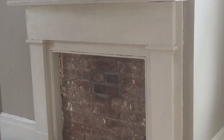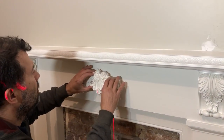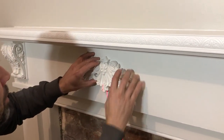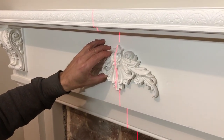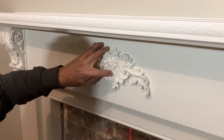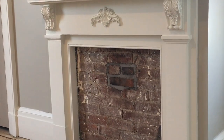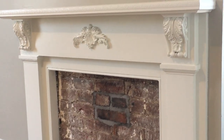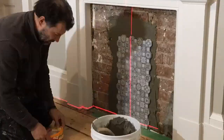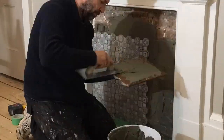After giving it a first coat of paint, we started adding little detail that really brought back some of those historic characteristics. Adding simple details like this is one of our favorite tricks. It transforms a plain mantle and gives it so much more character. Although I loved the brick, it really was a little ugly, so we decided to use tile to just give a little bit more character to this fireplace.